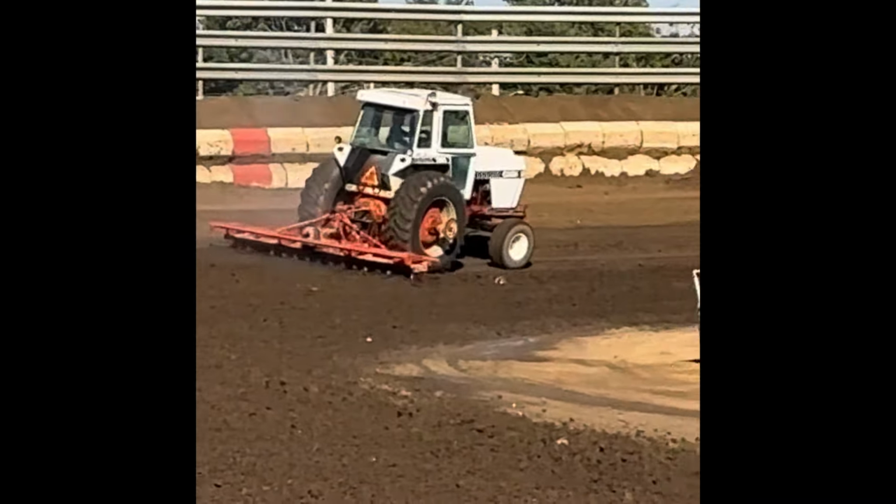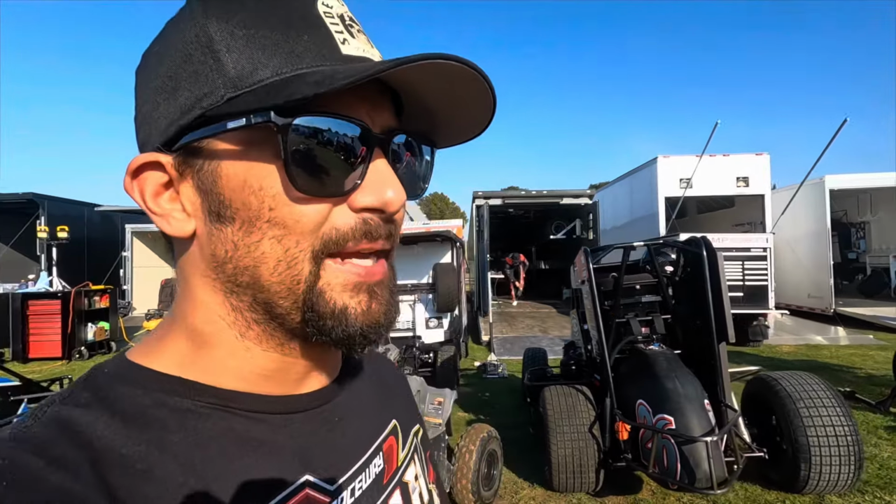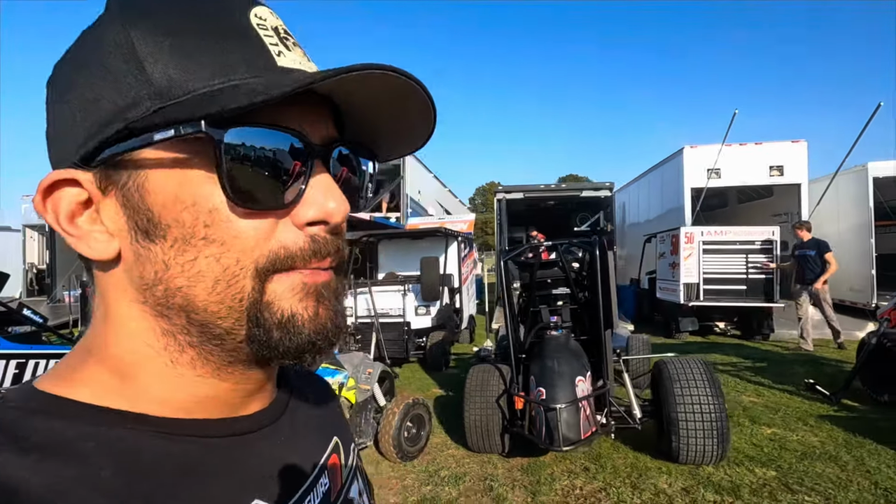A busy day here, and they got the Extreme Outlaw Midgets, and all the good cars have showed up. We also got the MOA Sprints. That's why you see the wing car in the background. So doing double duty tonight, also running wrenches on Corbin's car. Donnie's gonna help me take care of it because I'm gonna be pretty busy in the cars and everything.